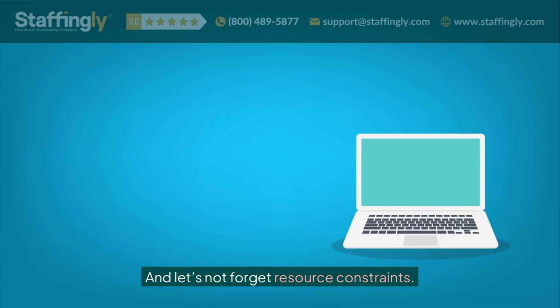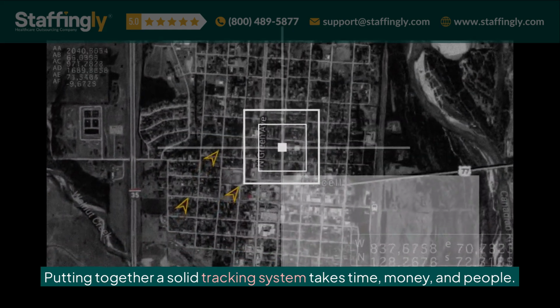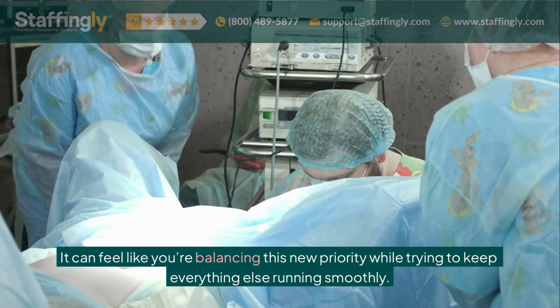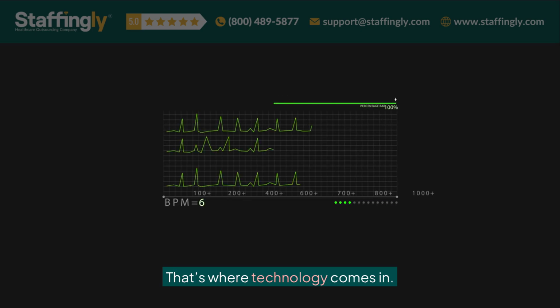And let's not forget resource constraints. Putting together a solid tracking system takes time, money, and people. It can feel like you're balancing this new priority while trying to keep everything else running smoothly. That's where technology comes in.